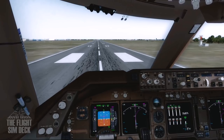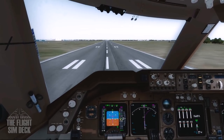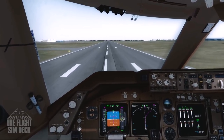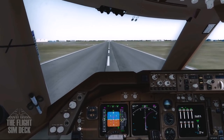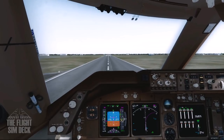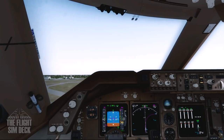Airspeed's alive. Eight knots. Positive rate, gear up.